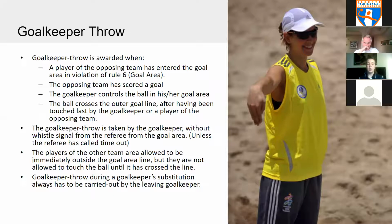Goalkeeper throw, also again, it's same as we know it from indoor. So whenever a goal is scored, or if the goal has been missed and the ball goes behind the field without contact of your own team, we have a goalkeeper throw, and we as referees just signalize it. There's no need to also have a whistle signal accompanying that.